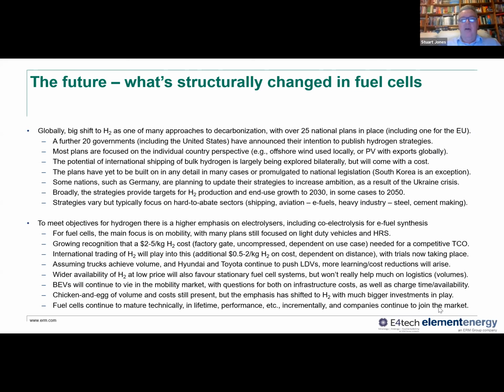time's precious, but there's been a big shift, as you know, to hydrogen for decarbonisation with over 25 plans in place. More governments are considering plans. Many of the plans are focused on that one individual country perspective. Some of the plans focus on bulk shipping of hydrogen, but the plans haven't yet become integrated, or more importantly, reached the stage of national legislation. And what that means is until they do, the real driver for fuel cells still isn't there.